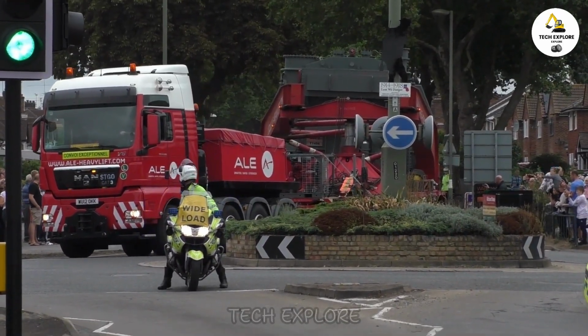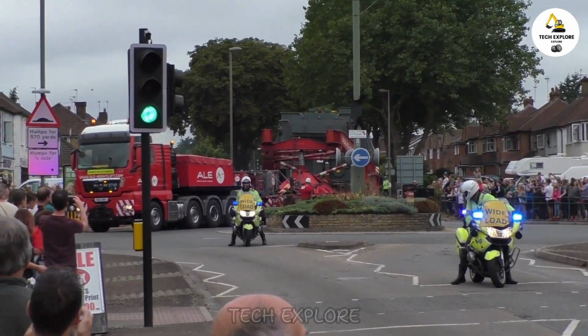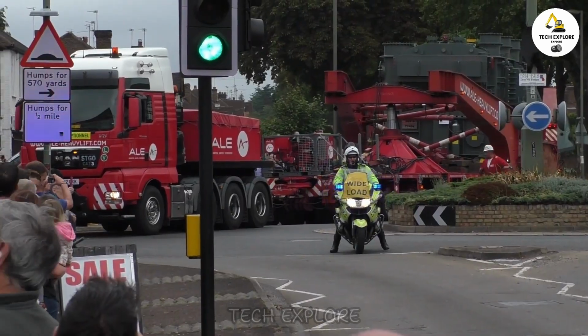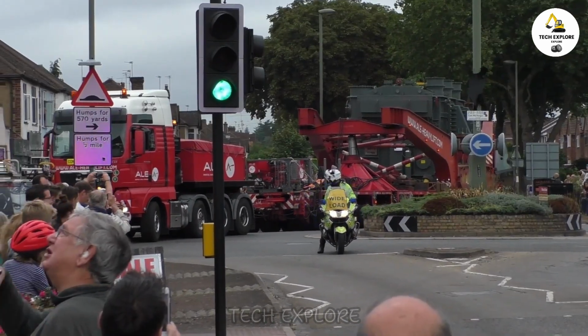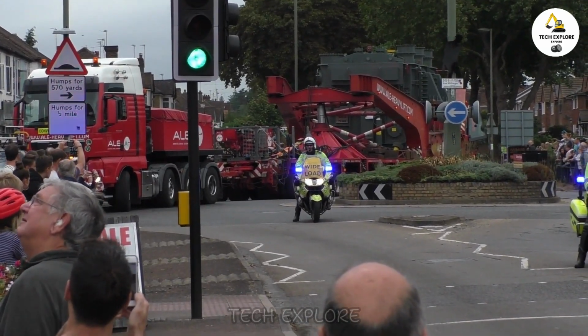On August 18, 2018, the super heavy transport convoy of ALE Heavy Lift, carrying a massive 145-ton transformer, faced its biggest challenge, a small roundabout in the suburbs of Surrey.